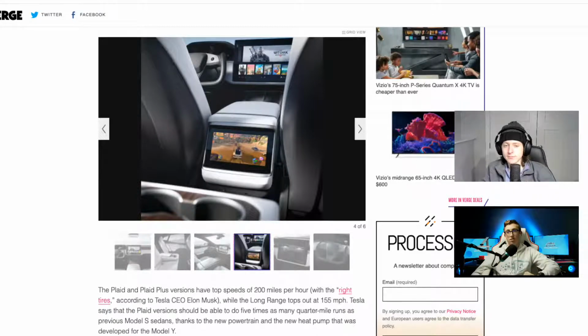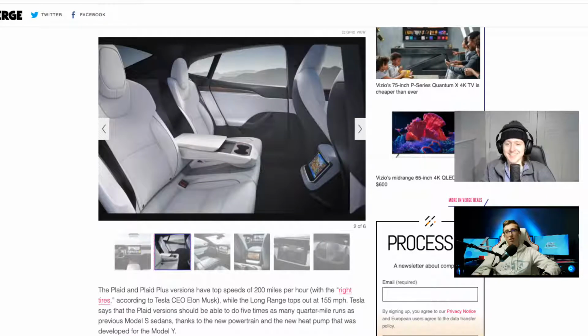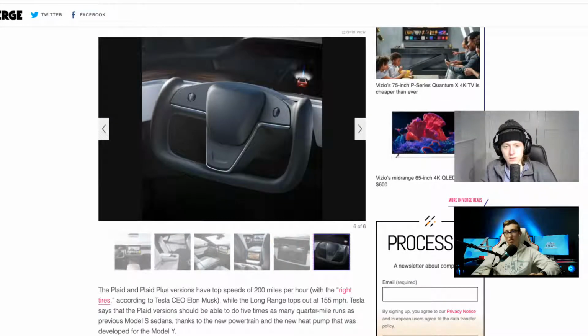That would be fun. Yeah, and then they added right here, they added in the cup holders in the back. They added 2 wireless charging pads right behind them, which is pretty cool, so people can charge their phones. So this screen is huge. It's like 17 inches, I think.